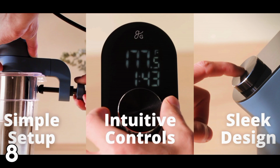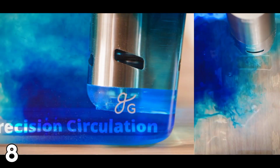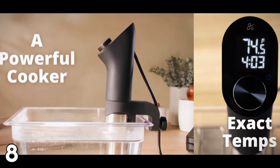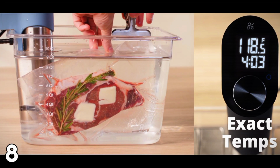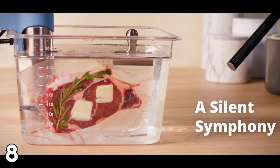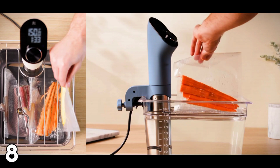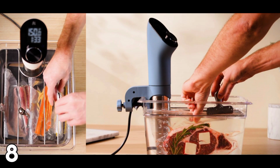Next, precision cooking with the Greater Goods Kitchen Sous Vide machine in Onyx Black. This immersion circulator packs a punch with 1100 watts of power, heating water quickly and quietly for perfectly cooked meals. It features intuitive dial controls, a wide temperature range from 68 degrees Fahrenheit to 203 degrees Fahrenheit, and a handy adjustable clip to attach to any pot. With even water circulation and a removable dishwasher-safe cover, this Sous Vide is perfect for locking in flavors and nutrients.